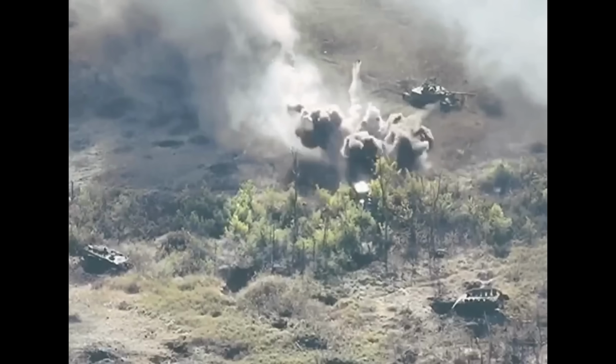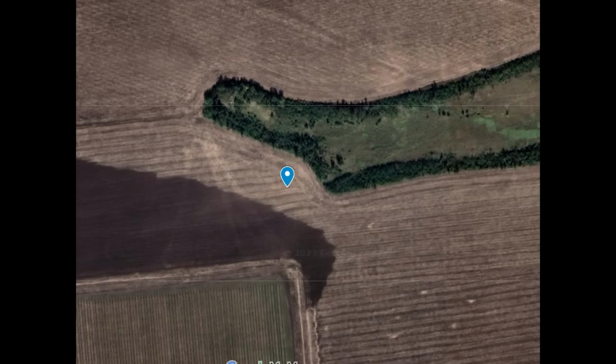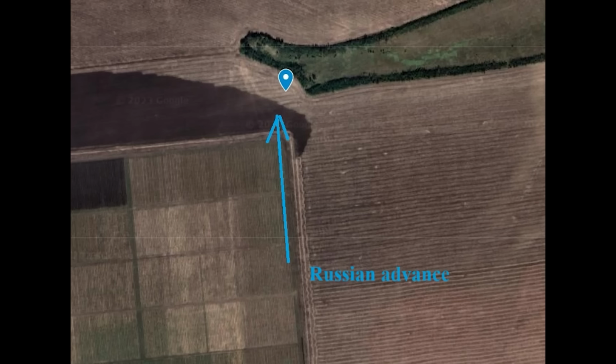Here our first confirmed hit on a vehicle in this column, an armoured vehicle getting a bonk right to the noggin. This all took place here, near Quentin Tarantino's favourite forest. I will show where they were advancing to later. First, I want to check out some of the screenshots of the second location that we saw in the video.